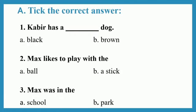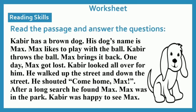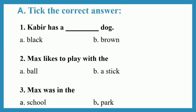Number 2. Max likes to play with the option A ball, option B a stick. Kabir has a brown dog. His dog's name is Max. Max likes to play with the ball. So, the answer is ball. Tick here.